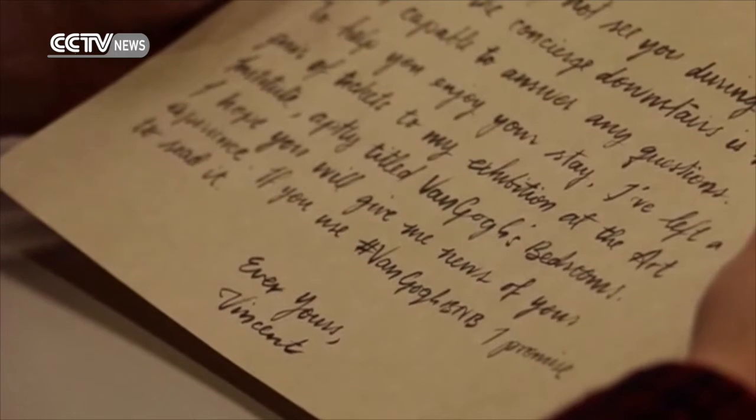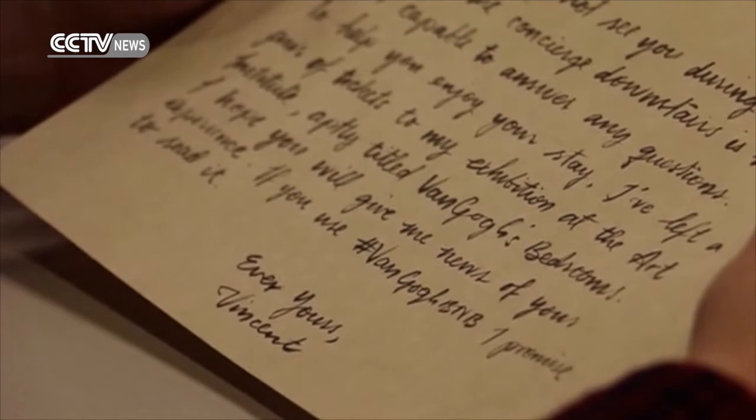Guests even receive a letter, supposedly from Van Gogh, welcoming them. It's all part of the Institute's aim to separate the painter from his artwork and display him as a human being.